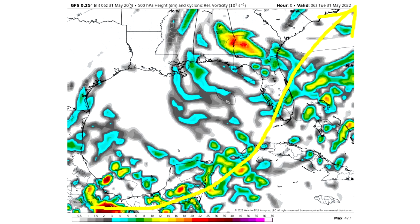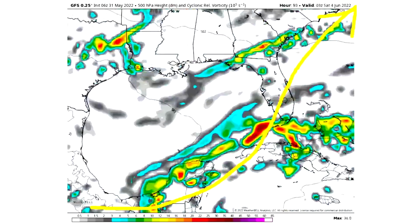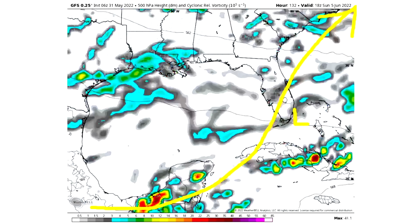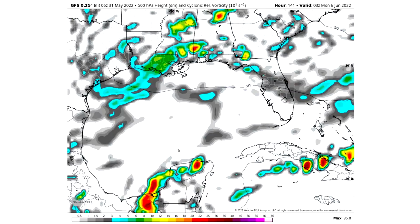Now, what's amazing is when we look at the GFS model, the differences here. So we take a look here, and really we never see something get its act together. I think it moves to about here. So it kind of takes a similar track, but it just heads out to sea. It never does anything like what the European model shows. So we still have some pretty major disagreement, which is amazing as we're moving closer and closer to this storm.